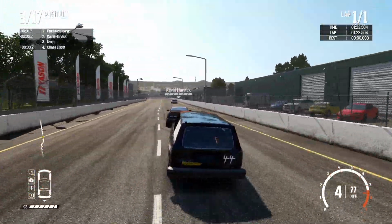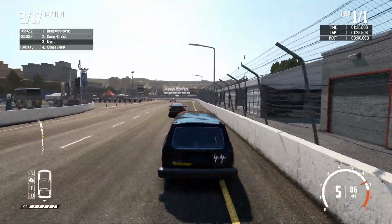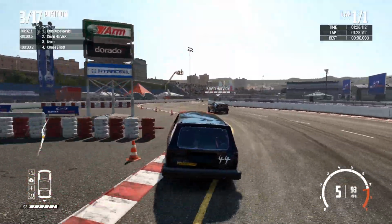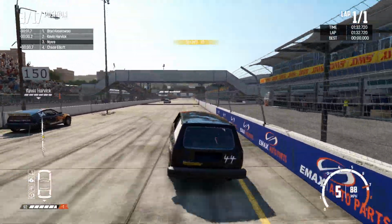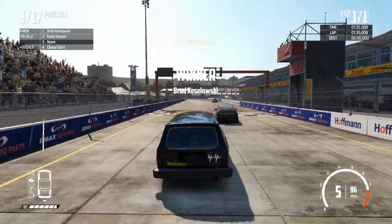but myself and Kevin Harvick are making a bit of contact, so coming through the final chicane, I'm going to try and get a pretty good run on him, but unfortunately I have all this momentum and I just run into the back of him with nowhere to go, so I'm going to finish the final event in 3rd place.